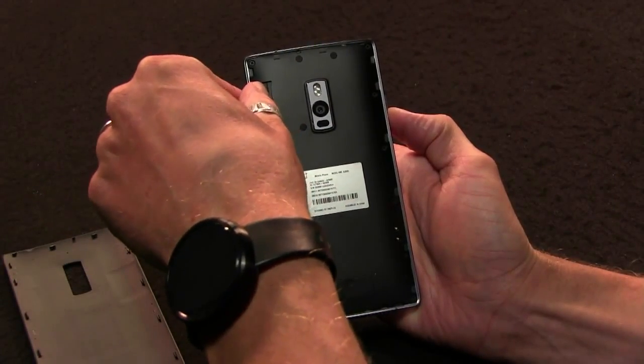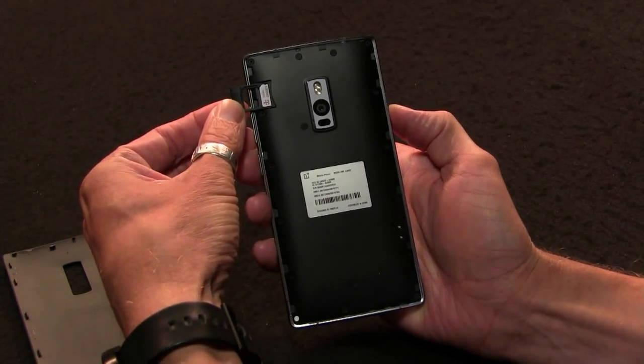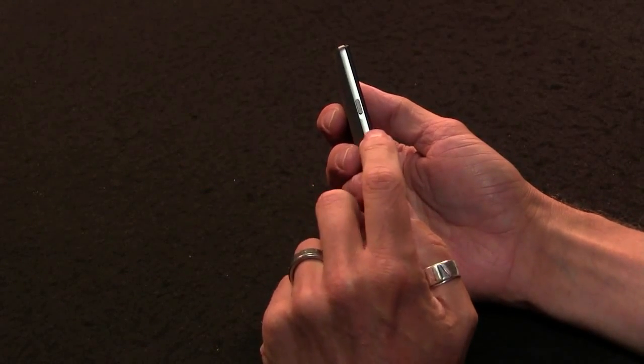It does have a dual SIM underneath. So if you have 2 SIM cards or you're a world traveler, that's going to come in really handy for you. That's a nice feature. One thing that I've never seen before is this notification switch on the side.